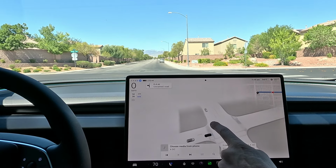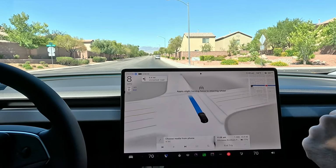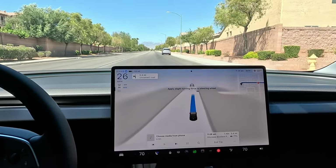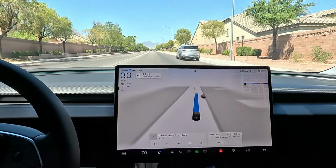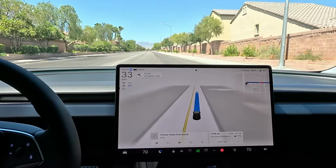So funny how we just have the one car to the left. We are clear to the right from what I can see. Yep. So what it did there is it pulled up a little bit, as I couldn't see as well. As soon as it saw it clear, it took off. I love that assertiveness. They definitely have turned up the dial on the assertiveness.